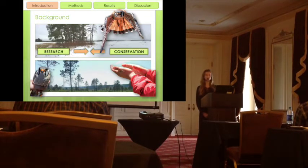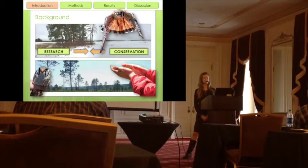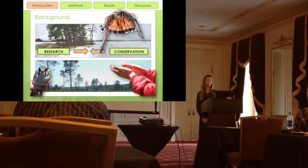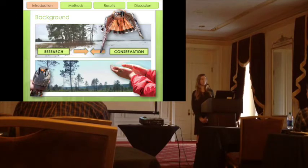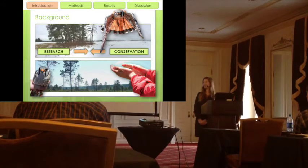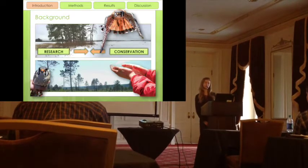Northland College has partnered with the U.S. Forest Service on this project, and we are looking at two distinct land management types. On the bottom, you can see a picture of our first area, which is the U.S. Forest Service, located in the Moquah Barrens in northern Wisconsin, and this is going to be our control group. On the top, you can see a picture of one of our sites in the private agricultural lands of Ashland and Bayfield counties, also in northern Wisconsin, and this will be our treatment group.